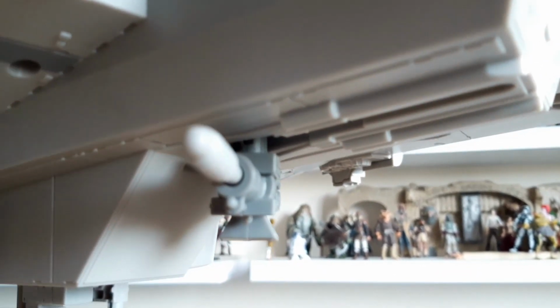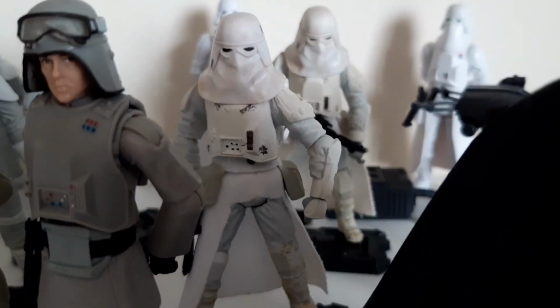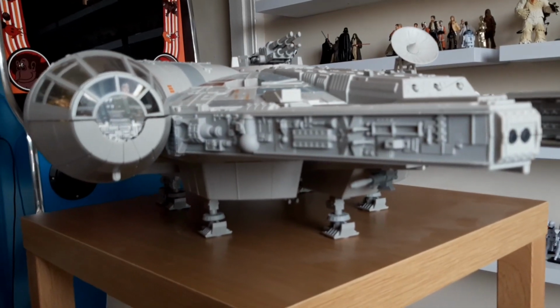Got a few more surprises in the left, sweetheart, or whatever he says. That shoots away these guys. Gets rid of them, doesn't it? Brilliant. So 2 great films there. New Hope, episode 4 and 5. Empire Strikes Back, New Hope, fantastic.